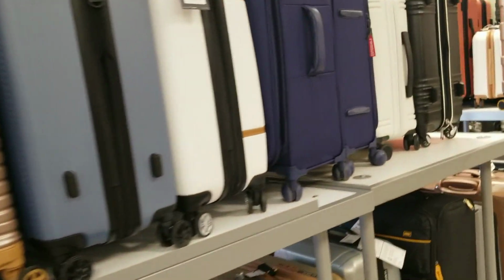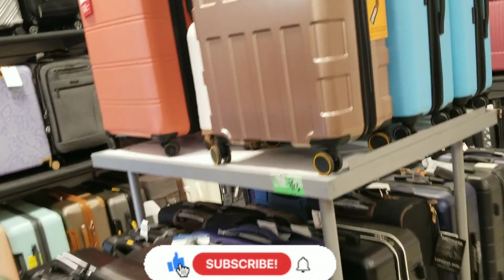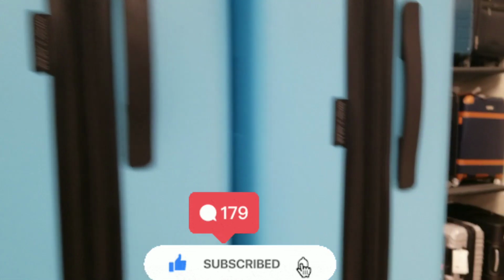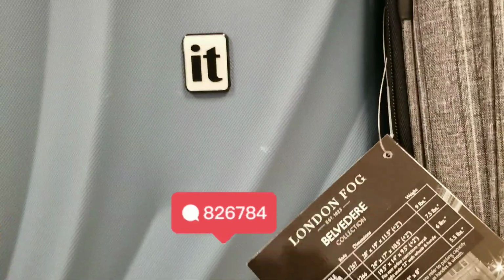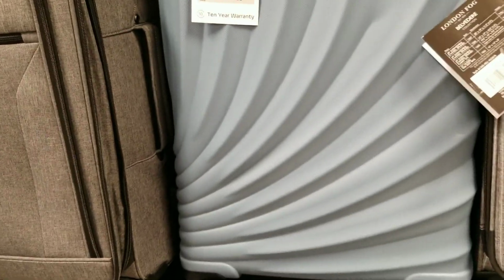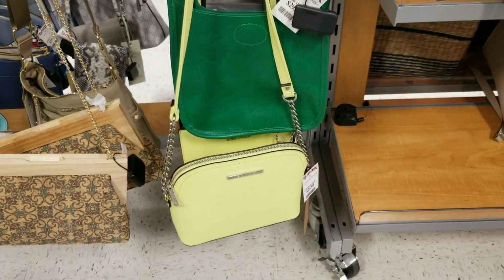As you can see, some of it seems pretty sturdy. I don't know about that one. I had London Fog and this one was really nice, but I don't know if it's very sturdy, but the price was for that one, $79.99.